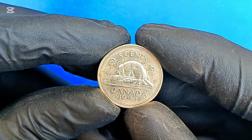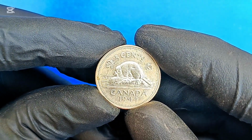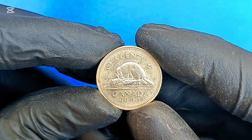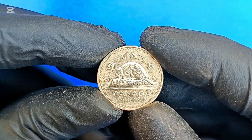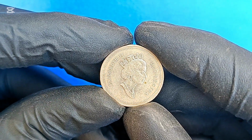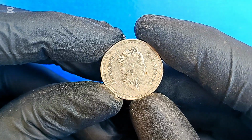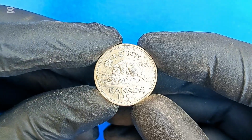Today, experts estimate the value of one exceptionally rare 1994 Canadian 5-cent coin, featuring both a composition error and a high-grade strike, to be worth over $1 million. This figure reflects not only the rarity but also the historical significance and collector demand for coins that tell a story and preserve a piece of time.